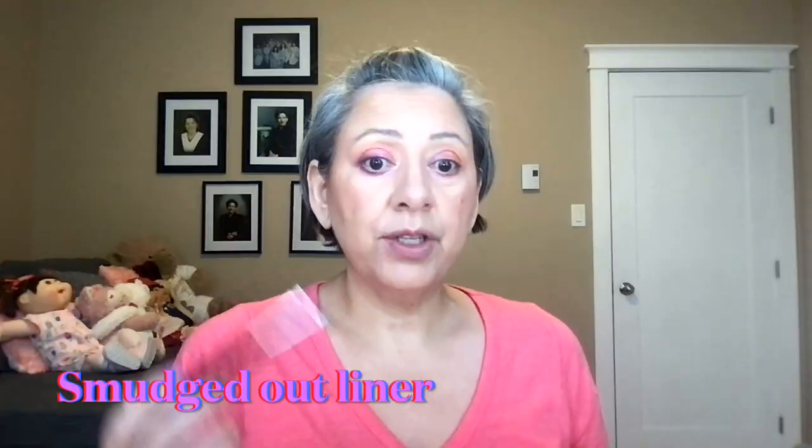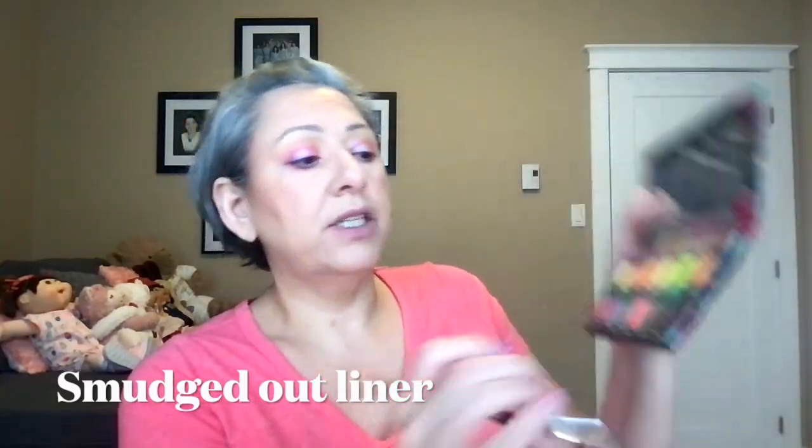Another thing that seems to be trending too is a blurred out liner. And I don't tend to use much eyeliner just because I have dry eye syndrome and it can really irritate my eyes. So I'm just going to use my shadow and I'm going to go in with this shade here. What I'm going to do is create that blurry look.